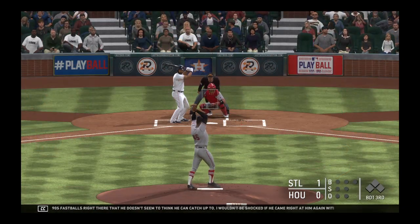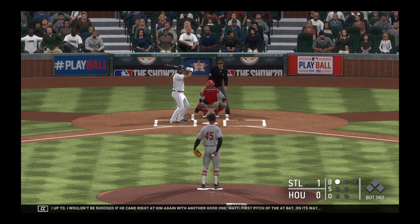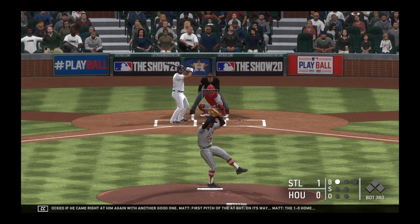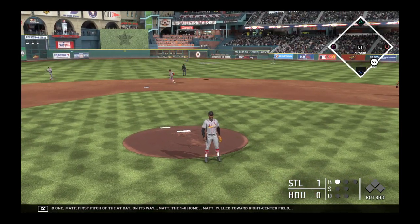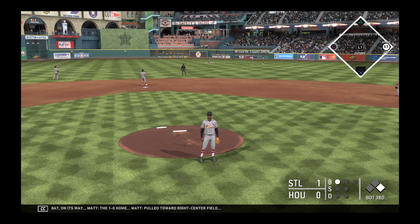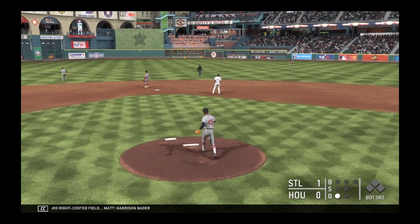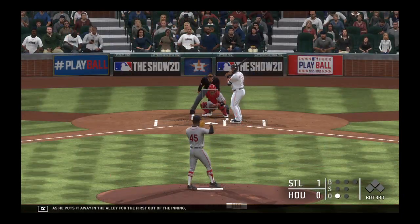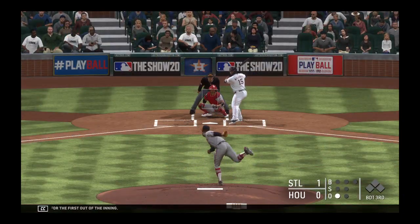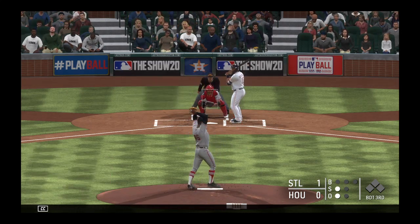First pitch of the at bat on its way. Count 1-0. The 1-0 home. Pulled toward right center field. Bader is to his left as he puts it away in the alley for the first out of the inning. Batting it, the catcher, Martin Maldonado stands in as he can't connect here, 0-1.